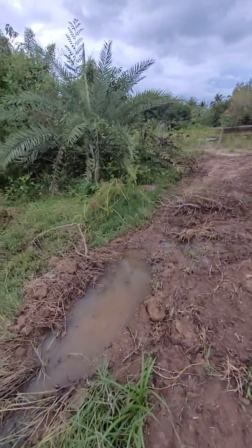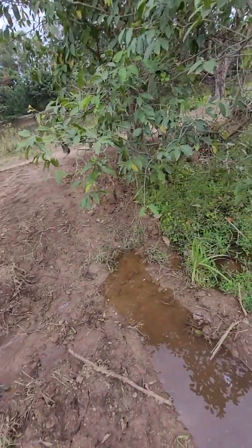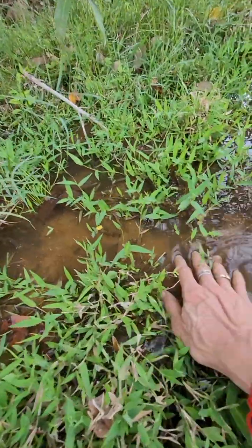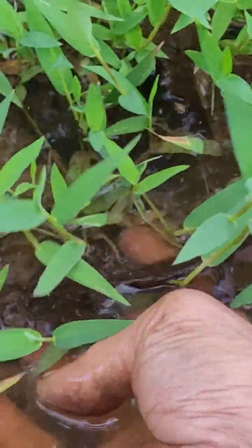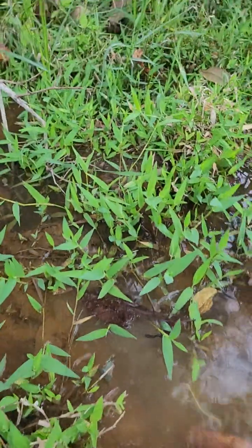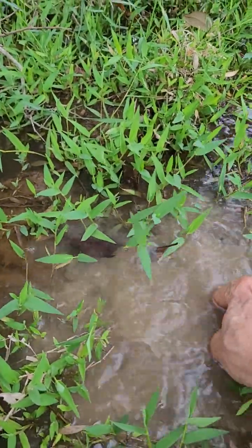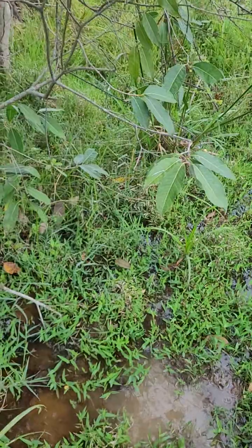So after the seasonal stream, the land flattens out, and then this boggy place is formed. So like this, the water is perpetually staying here, it's always moist. And the soil also is clayey and soft and squishy. And certain aquatic plants occur in this. Also it's a good habitat for crabs and shrimps.